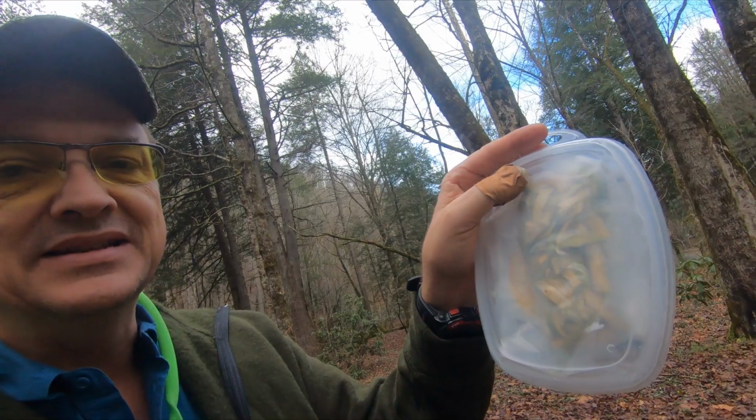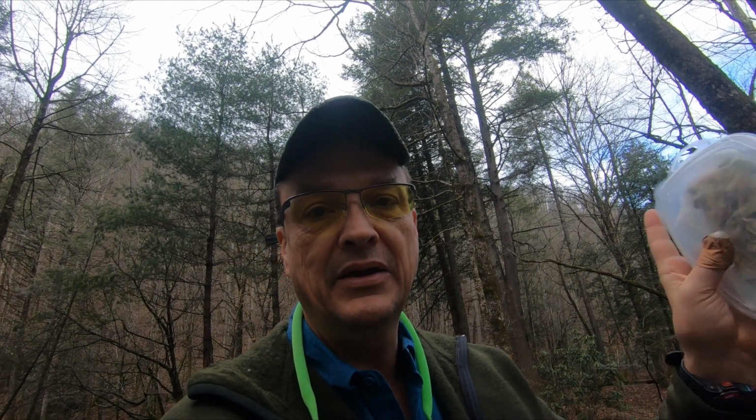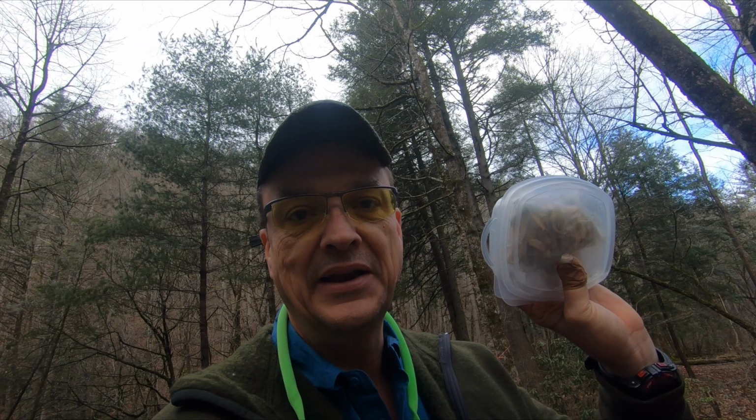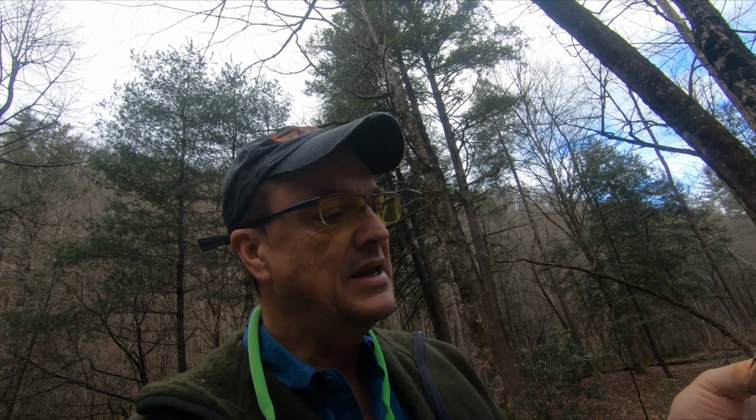And I've got snacks in this one. And you can put your fire gear in one or whatever, and then you just pop the lid open, and then you can put it back in, pop the lid back on. You keep everything on a nice little guideline in your camp. Love these things. Very compact. I keep them in my day pack.